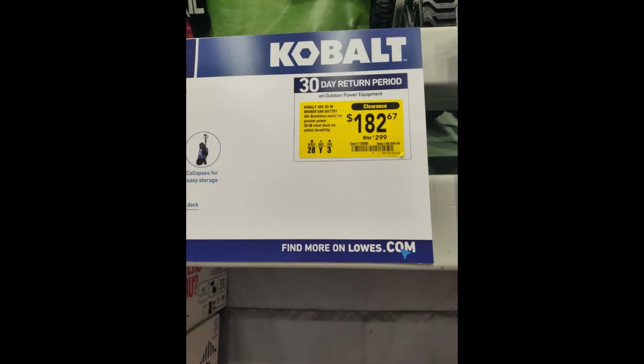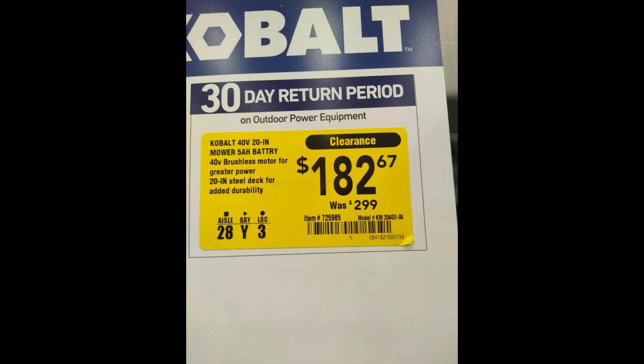Today we will be looking at some Cobalt outdoor power equipment options here that are currently on clearance. Again, do keep in mind that stores will vary. In my store it just happened to be $182.67. Some stores may be cheaper, some stores may be more expensive, or may not have them at all.